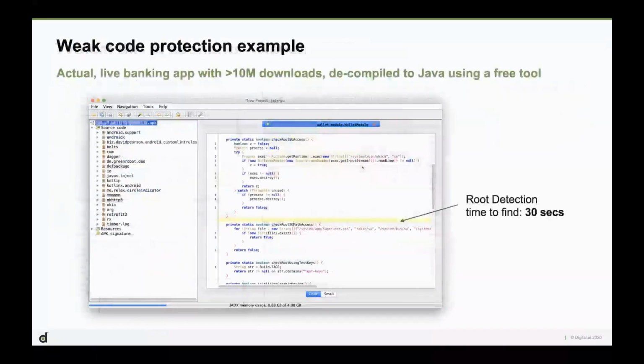Let's look at an example of a decompiled Android application. This is an actual application that we looked at, and this is an example of doing root detection, and it's very easy to find. You just search the decompiled DEX code for root, and it leads us to something like this, which again is going to be very easy to isolate, very easy to defeat.